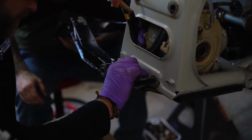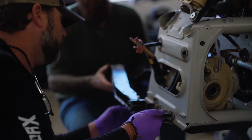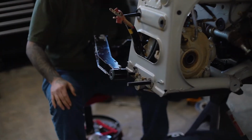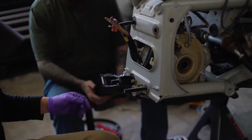It always helps if you do this before you put it in the mud. Oh yeah. Now, will it go? The old mallet. There we go. Yeah, buddy.